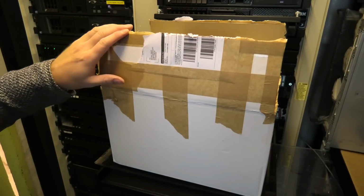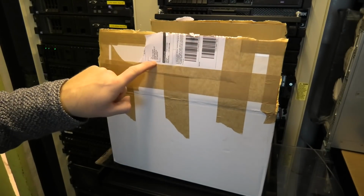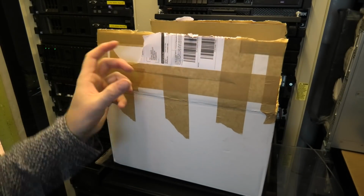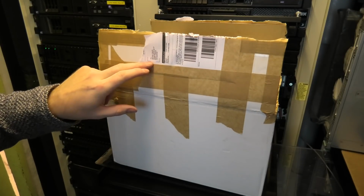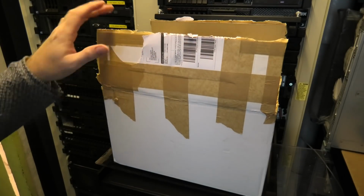So yeah, that's what this video is gonna be about, mystery unboxing. So here is the box, and that's my shipping address. You don't have to turn the box upside down to read that, because it's under the About tab on my YouTube channel if you want to ship me something.